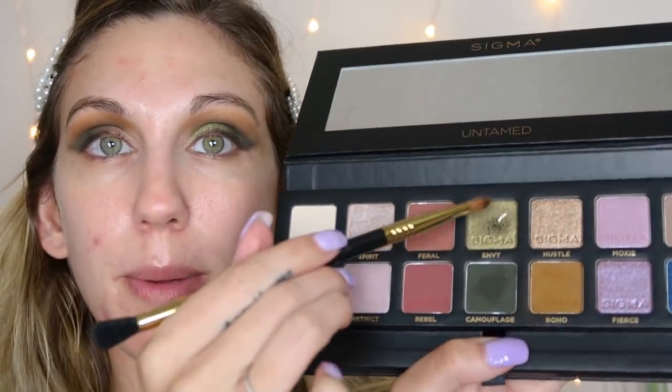So next I'm gonna grab the shade Envy, and I'm gonna use the double-sided brush that comes with it, with the E54. And with this one, I just used a dry brush. I didn't feel like I needed to use it damp. And then I'm gonna start to run this on my eyelid. It's a really foiled shade, and I felt like it popped enough on its own. And I'm gonna come back and add in like the green and the blending color.